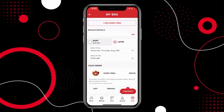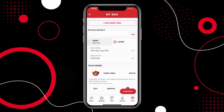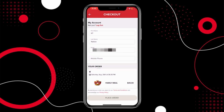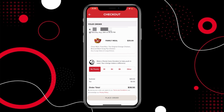With pickup details, you have 2 options. You can either hit ASAP or later. Now with ASAP, you can select the time that you want and then pick up your food. If everything looks good with your order, go ahead and hit checkout. This is where you'll review your order's final details. So if you want to add or change anything, this will be the place to do so.